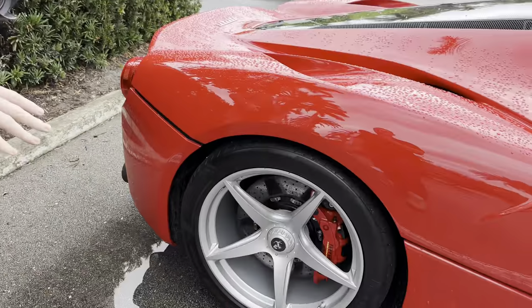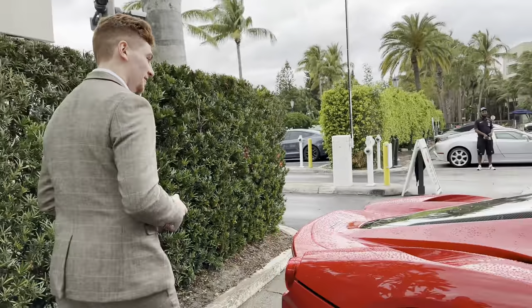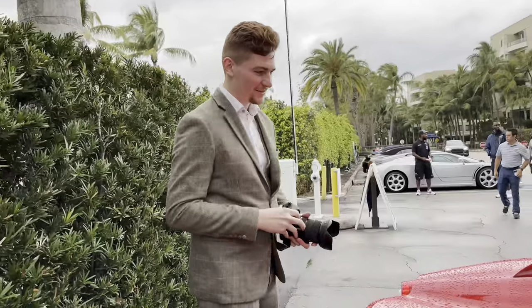Rims. Wow. Not that big. It's pretty big. They're circle as well. Actually, matter of fact, 345, that is actually pretty wide. That is pretty wide. Let's go see the engine over here.